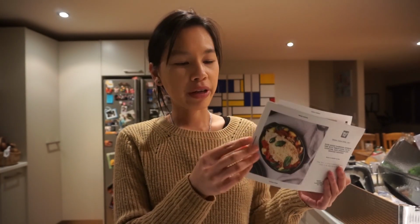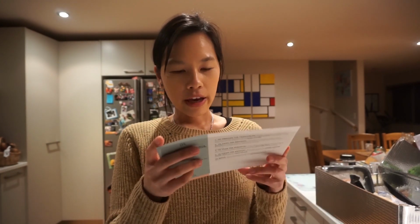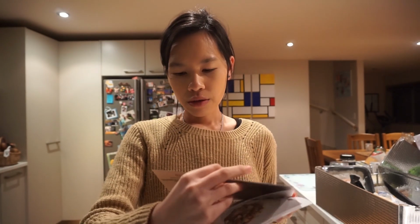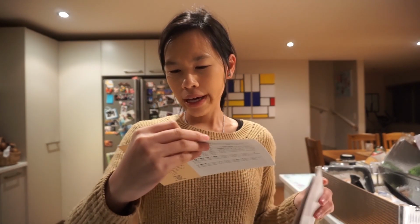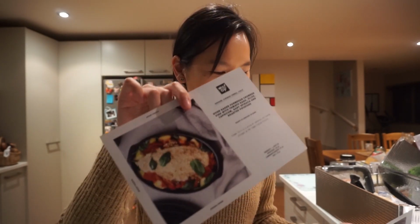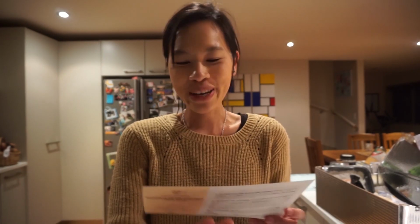Here are the menus this week. I am having oven baked Parmesan crumbed fish with ragu, olive, capsicum, baby spinach, and roasted potatoes. This is going to be a problem because I don't like fish. So that's the night that I'm going to invite Tommy to come over and have dinner with me.